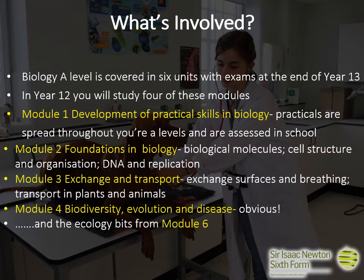In Module 3, we look at exchange and transport, both in animals and plants. So we'll start off looking at lungs and gills and how insects breathe, all the way through to how plants transport water up the stem from the roots and transport food from the leaves back to the roots. Module 4 is for the conservationists out there, where you'll look at biodiversity, the evolution of that biodiversity, and disease.